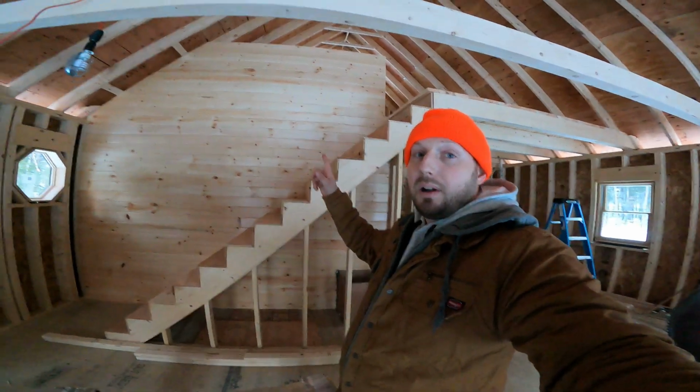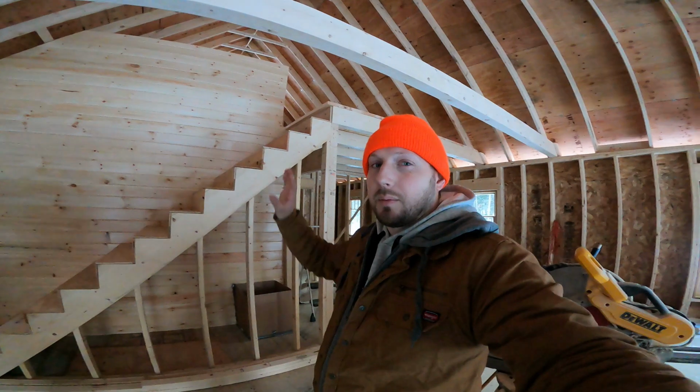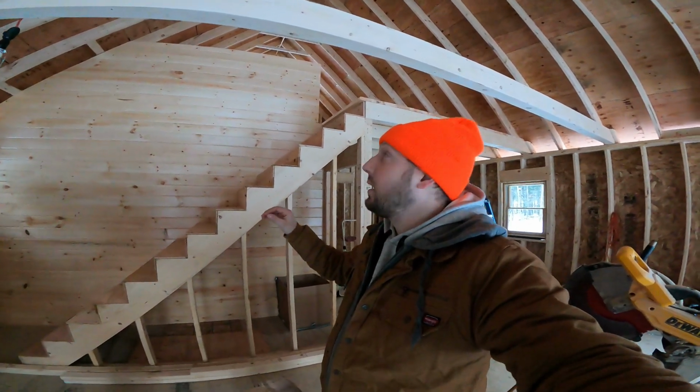And then we built that half wall today, went all the way up with it to the top. I really like that. It gives it some privacy up there. It's gonna cut off a little bit of light coming out of those windows up in the loft, but I think it'll be good when we get some beds up there. It'll give us some privacy. We got all that done.